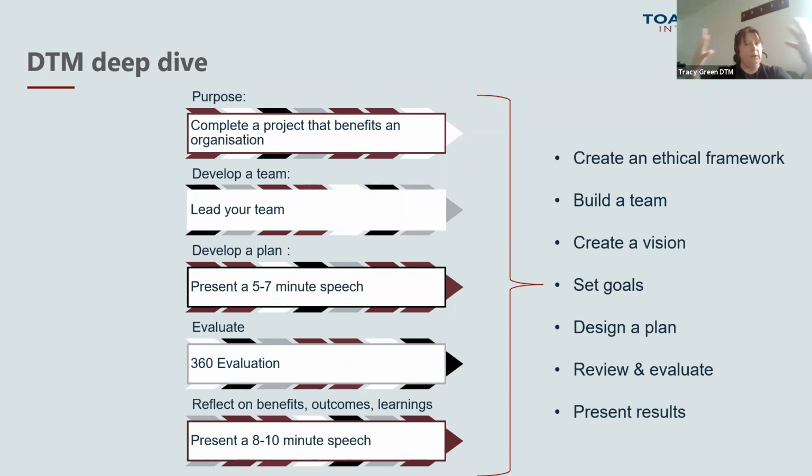This is all about your planning. Your planning starts from the get-go. As soon as you decide, yes, I am ready to do my DTM project, I've completed my 2 paths, and I'm going to submit my request to Toastmasters International to kick it off, think about, right from that get-go, what's my objective? What am I really wanting to achieve? Then start thinking about who are the people that I can draw upon that are going to be able to provide support and levels of expertise.